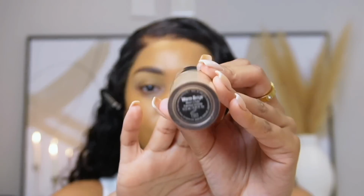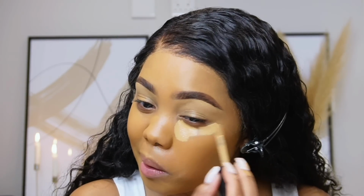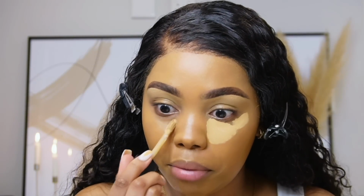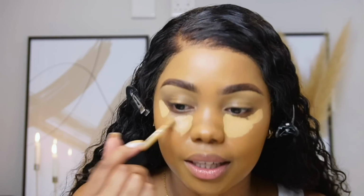I'll be using the shade Warm Beige. So I start off with this concealer and then later I will use a brightening concealer. This one is a shade or two lighter than me, but it's not necessarily bright. It probably looks bright on camera, but trust me, it's not. This is more neutral.